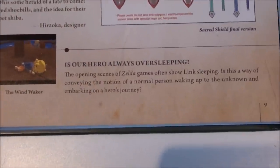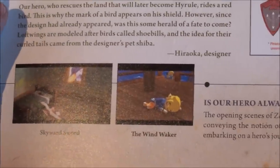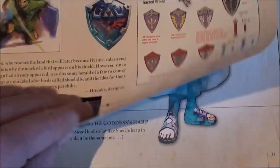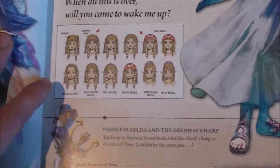Is our hero always oversleeping? Link is sleeping a lot during opening scenes of Zelda. So it appears that on the bottom of the page he sometimes will have fun facts.